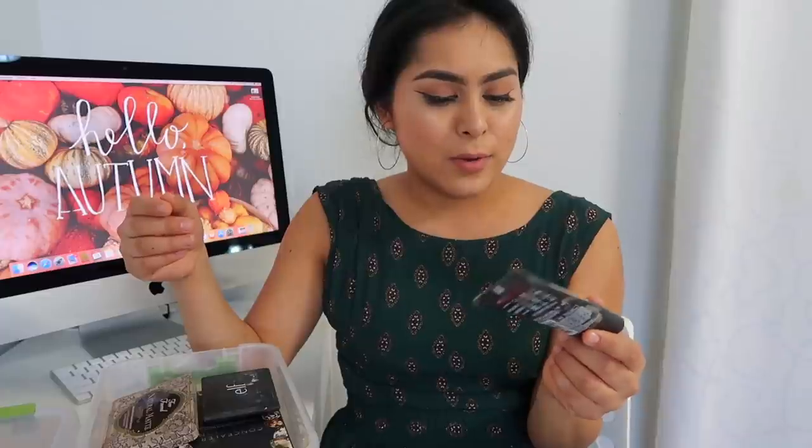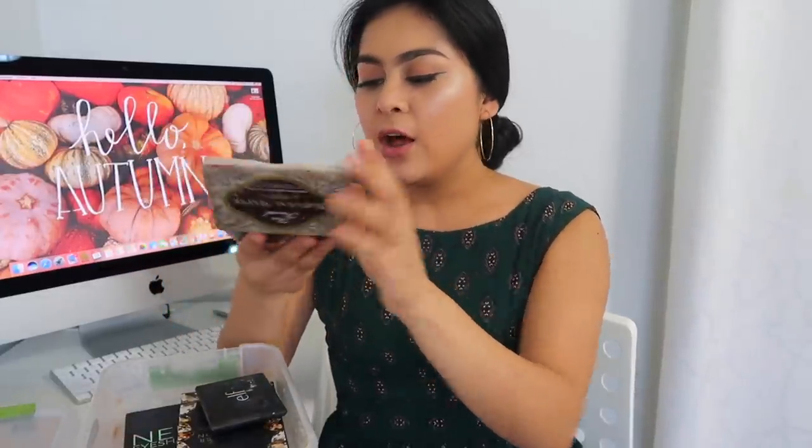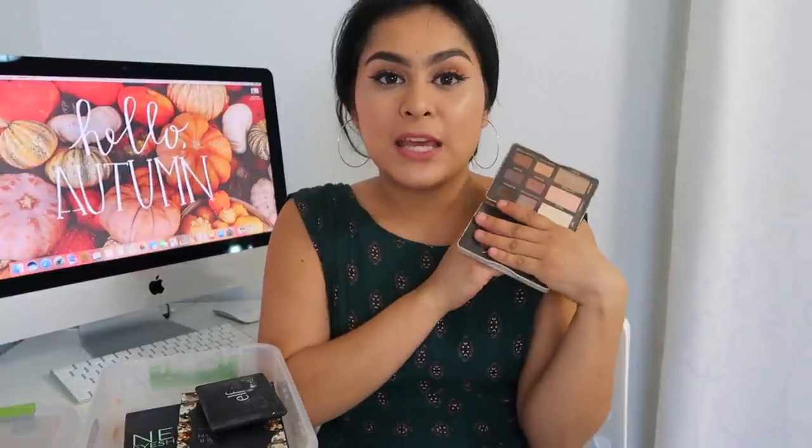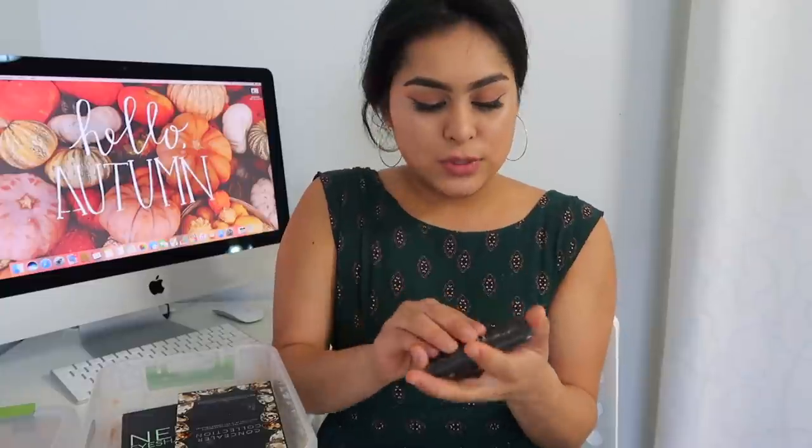I don't even know why this is here. This is the 24-hour Infallible Pro Matte. This is the Too Faced Natural Matte Eyeshadow Collection. Now this palette I typically only carry with me when I travel because it's really small, very convenient, and fits in my bag. But as of now, I'm not going to be traveling anywhere, so I'm going to take it out. I don't need it.